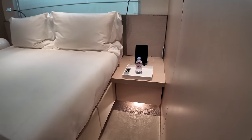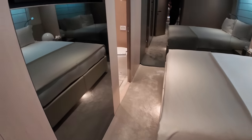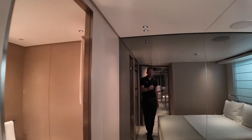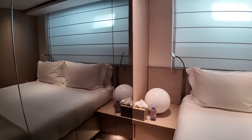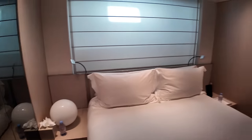I really love the indirect lighting around the bed as well, really nice touch. And of course, over here on this bulkhead is where we find the Samsung TV. Big mirrors over here, and behind those mirrors, plenty of hanging wardrobe space as well. I really like the light features on this boat. Very nice. Right, let's spin around and I'll show you the ensuite.